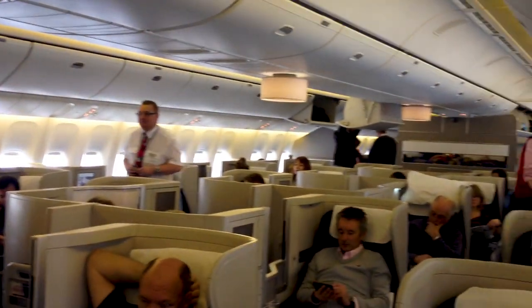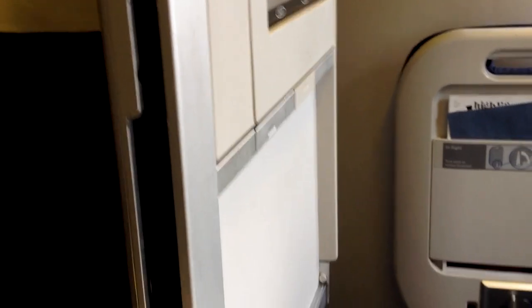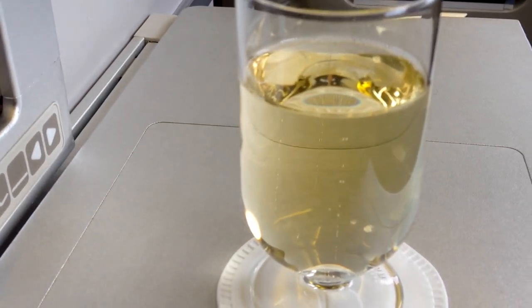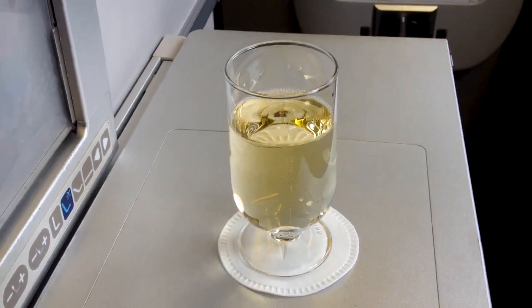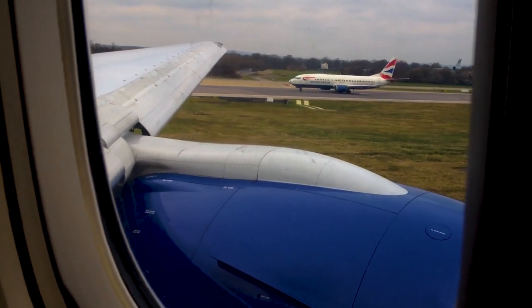This is the famous British Airways Club World yin-yang layout, where the window seats face backwards to the direction of travel. Plenty of legroom though, and I settled back and enjoyed my pre-takeoff champagne. Spot the British Airways 737, you don't get any of them about anymore.